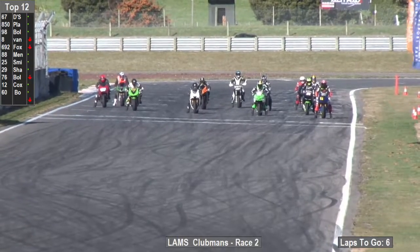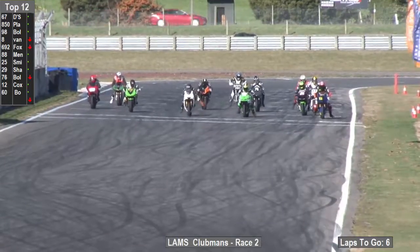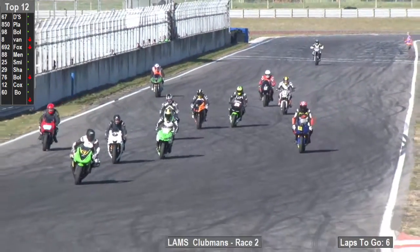All right, here we go, back to our front run again. So Adrian is looking, oh, there we go, the anticipation of the start, and away we go. Look at that from young Hamish, and that small bike again. He's got to move right across there, so remembering the LAMS machine.